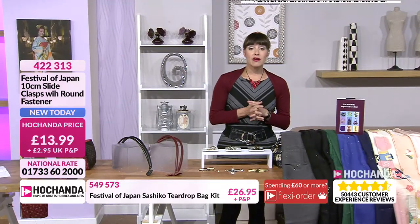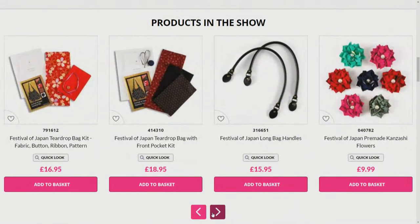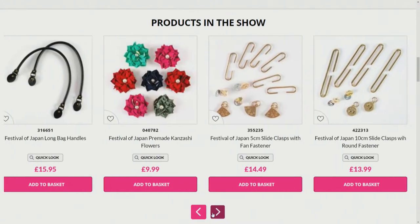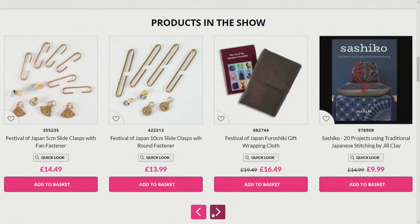We're going to crack on, so go to the website at hochanda.com, if you wouldn't mind, just to have a look. We've got some fabrics on the show. We've got some really interesting instructions about the art of furoshiki, which is folding.